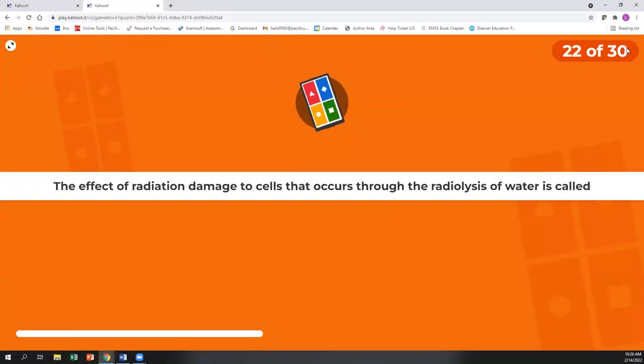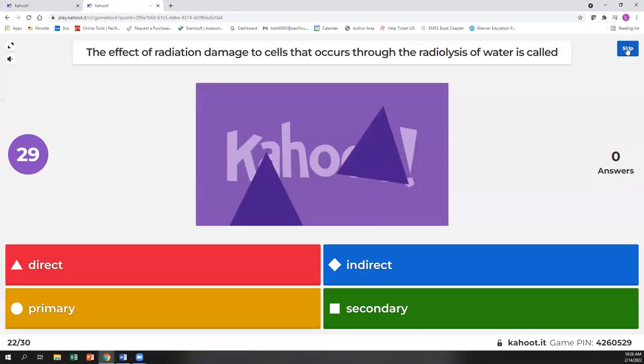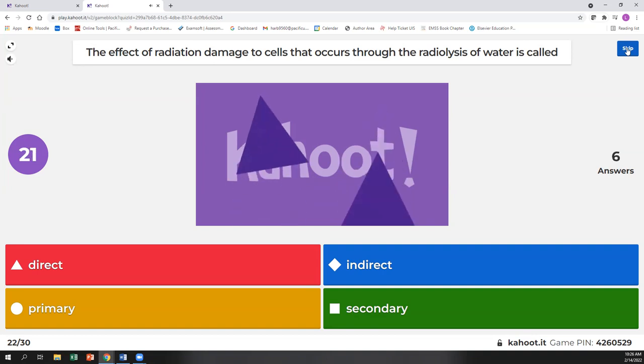The effect of radiation damage to cells that occurs through the radiolysis of water is called what? So radiolysis is what kind of radiation damage?